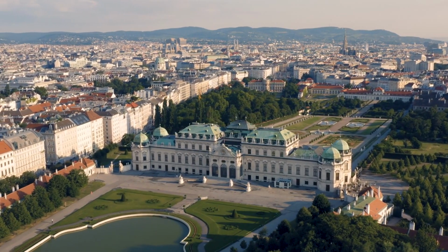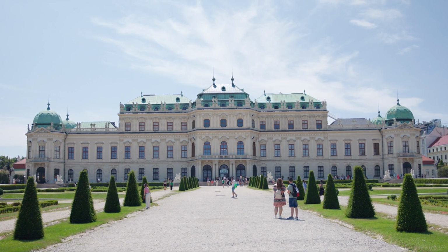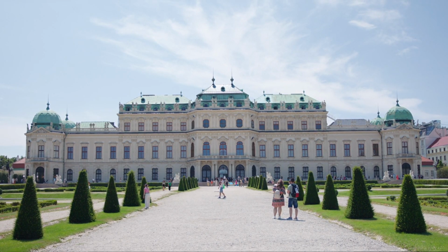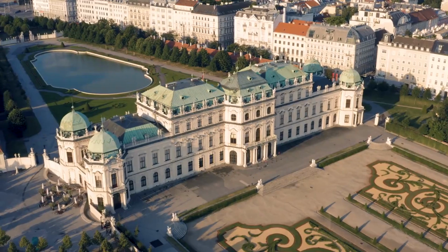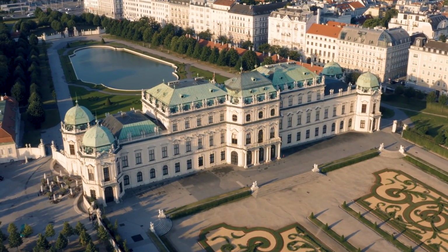Next, journey to the Belvedere Palace, a magnificent Baroque complex housing an impressive collection of Austrian art. Admire the stunning architecture of the upper and lower Belvedere buildings, surrounded by picturesque gardens and ornate sculptures.